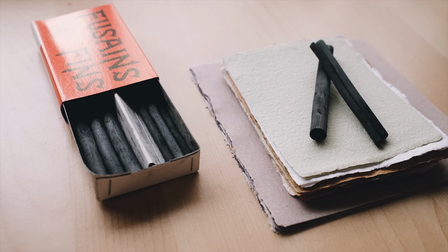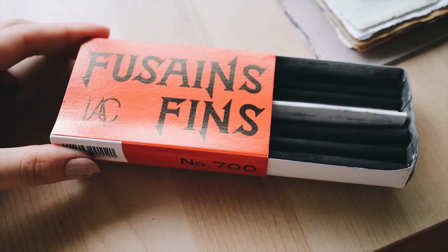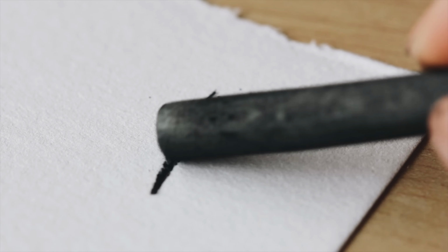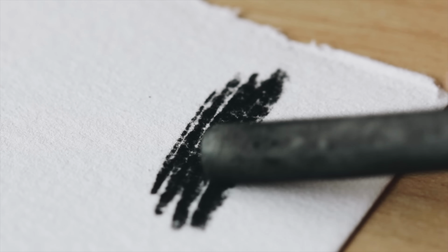Next, we have this little box of assorted charcoal sticks. I actually don't have a ton of experience with charcoal, so I'm really excited that I have these to experiment with now. These charcoal sticks come in a really bright, fun red matchbox container, and the willow sticks deliver such a deep, rich black.